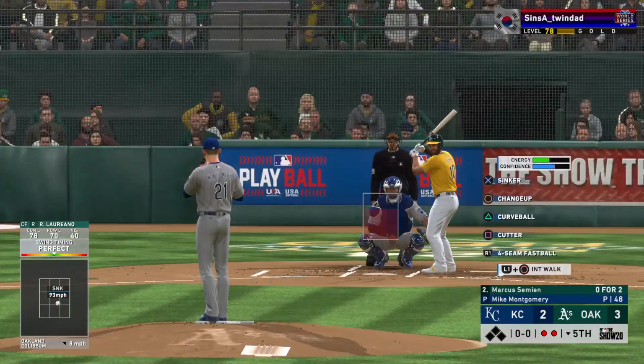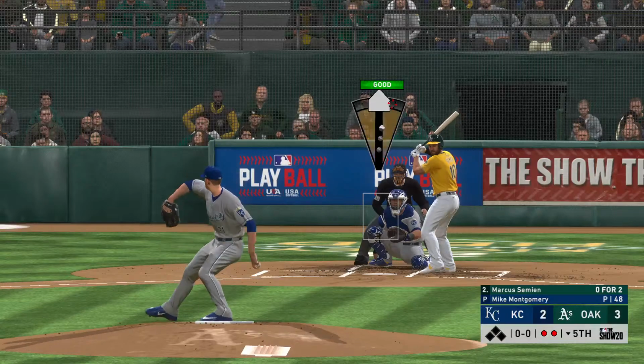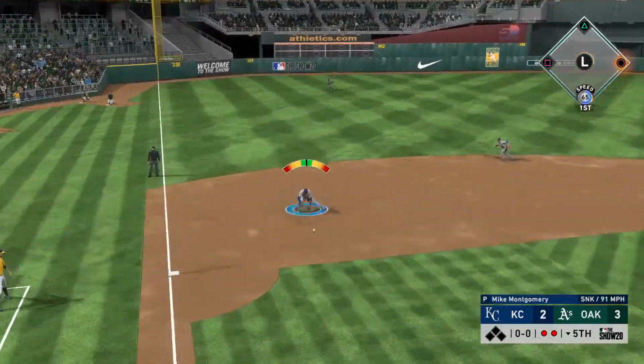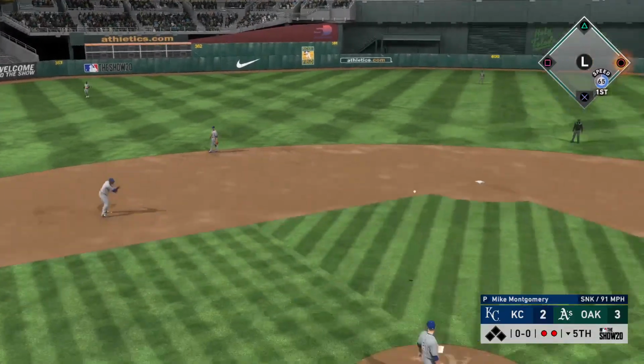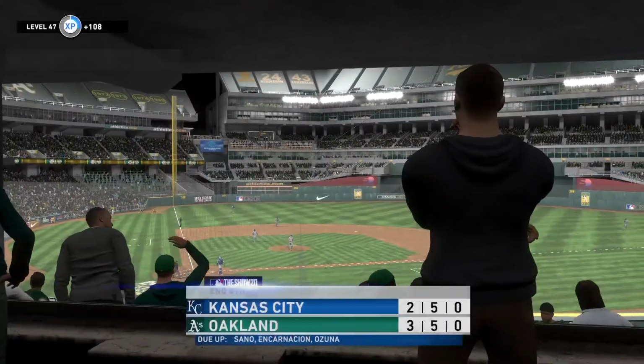Digging in, Marcus Semien. 0 for 2 from him so far in this one. Sharp ground ball to third. Right to him. On to first, and they don't come any easier than that. A 3-pitch inning.